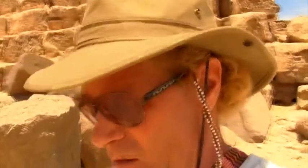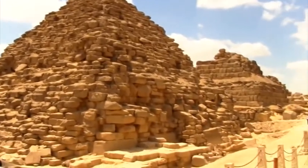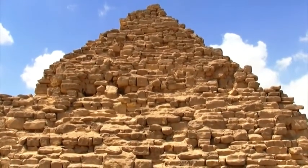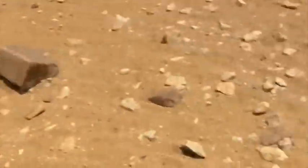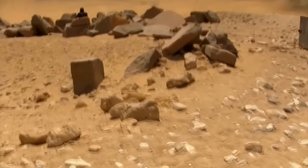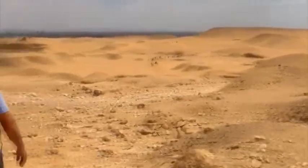And then on this side we see the little pyramids. You can clearly see how the entire exterior of granite has been stripped off one of these baby pyramids. Again, the Khafre one here. And the whole area is strewn with the remains of cannibalization of an ancient structure in ancient areas by later people.